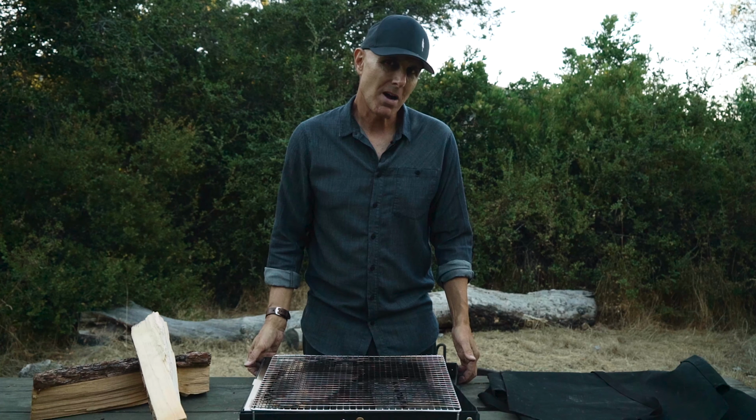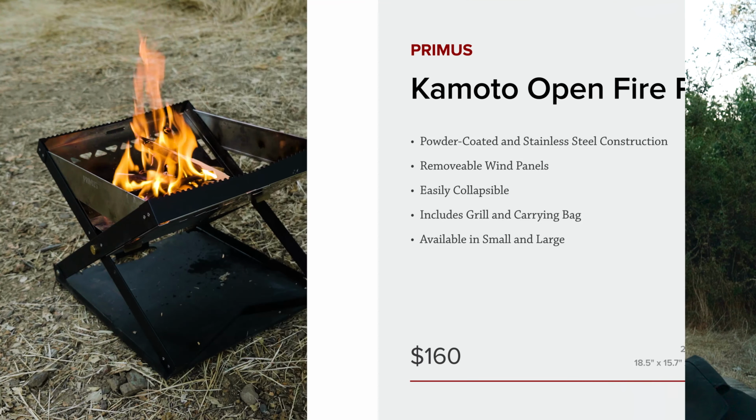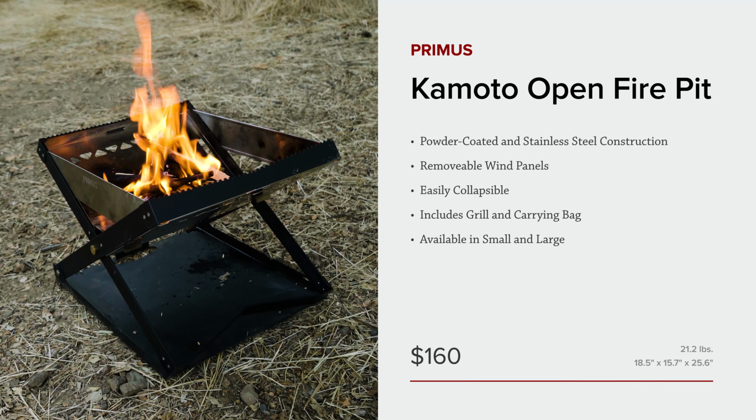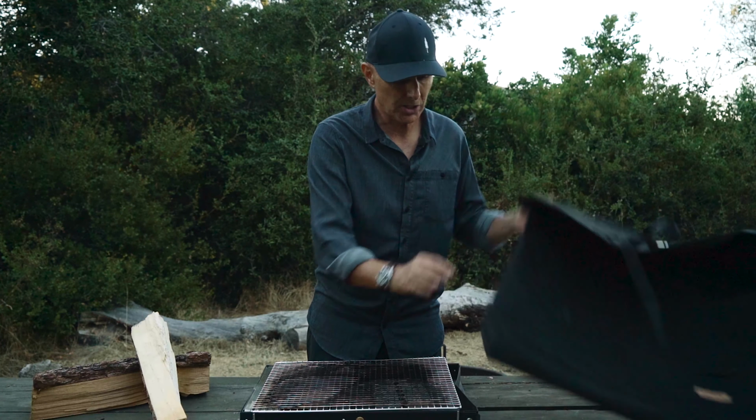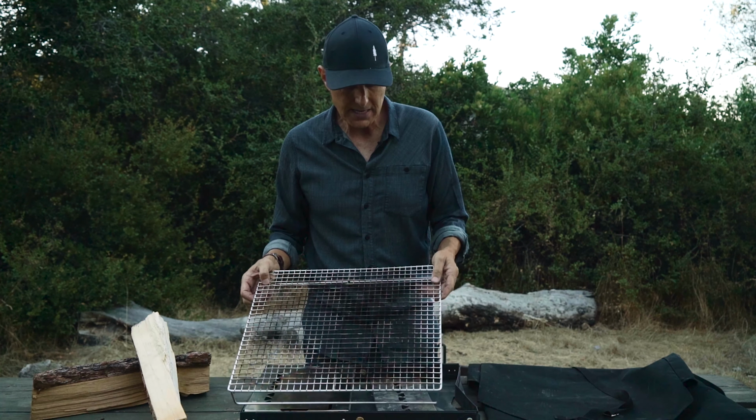This is the Primus Kamoto open fire pit. It costs $160. For that, you get everything that you see here. It weighs 21 pounds, which is fine and easy to carry. It comes in this carrying case, which is really nice to have. And it is super fast and easy to set up.